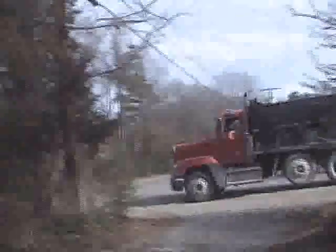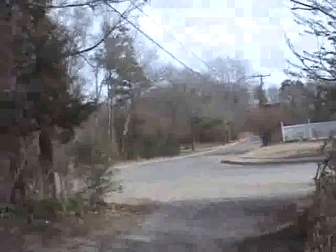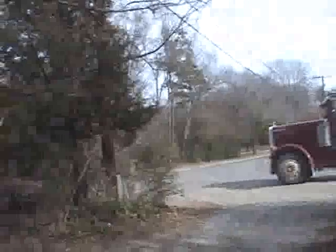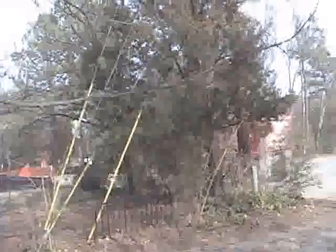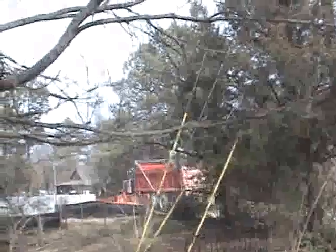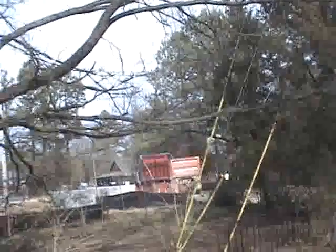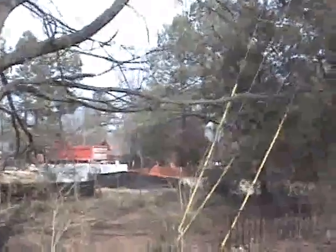There goes IM trucking. They aren't going quite as fast as some of them have in the past. There's Tilton. He had to slow up because he's behind this guy, but I believe that's the Tilton driver who has stopped several times. Not every time. Just once.